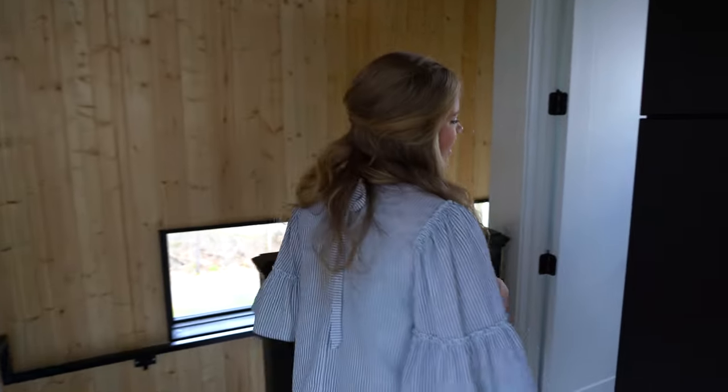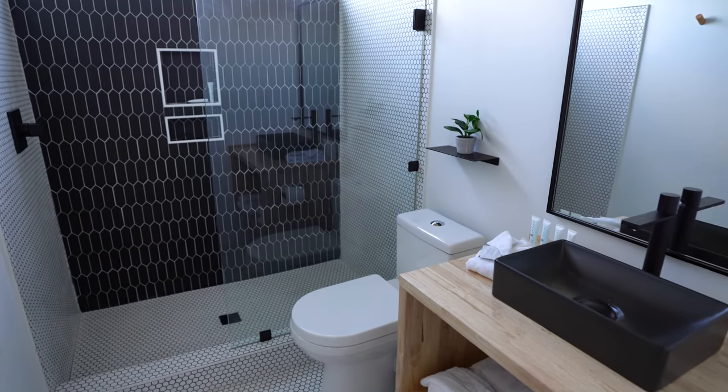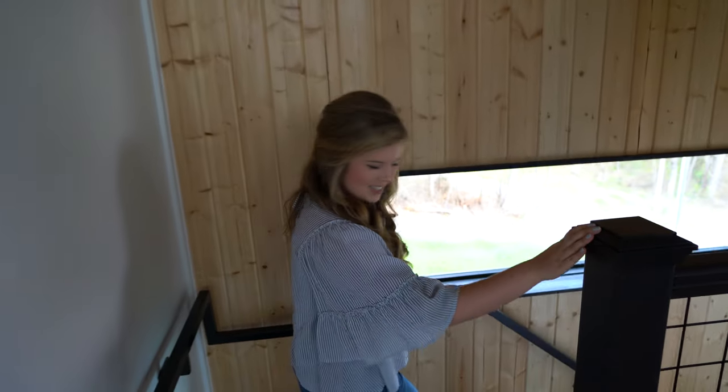Let's keep going. Back past the kitchen, we've got another bathroom on the first floor. Again, a beautiful bathroom with modern finishes and another rainfall shower head. And now we go downstairs.